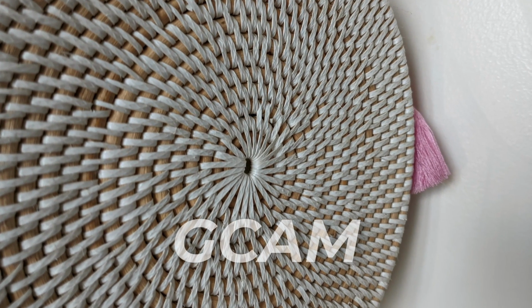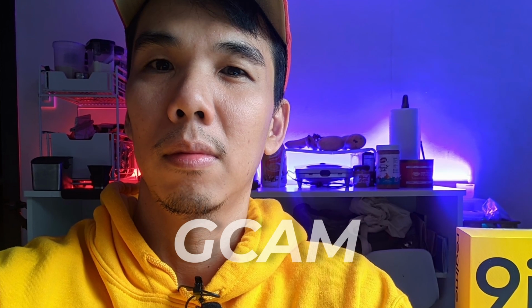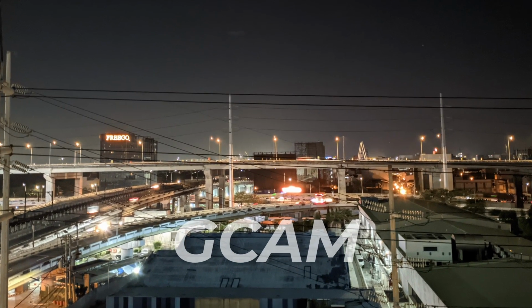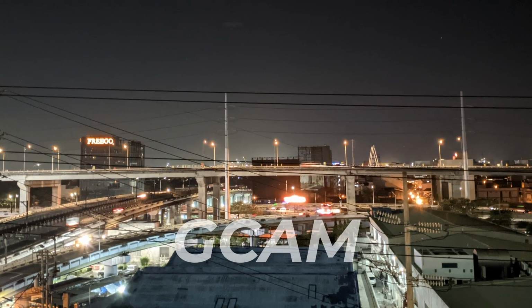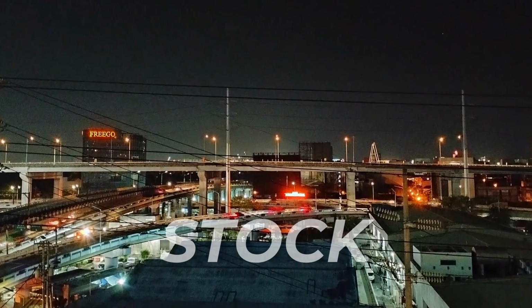Generally speaking, photos taken with the stock camera are actually quite good. And I would argue that handheld shots using night mode looks so much better using the stock camera. But we're gonna go ahead and show you some sample photos. See for yourself if these are the type of photos that you want to be able to capture using a smartphone.